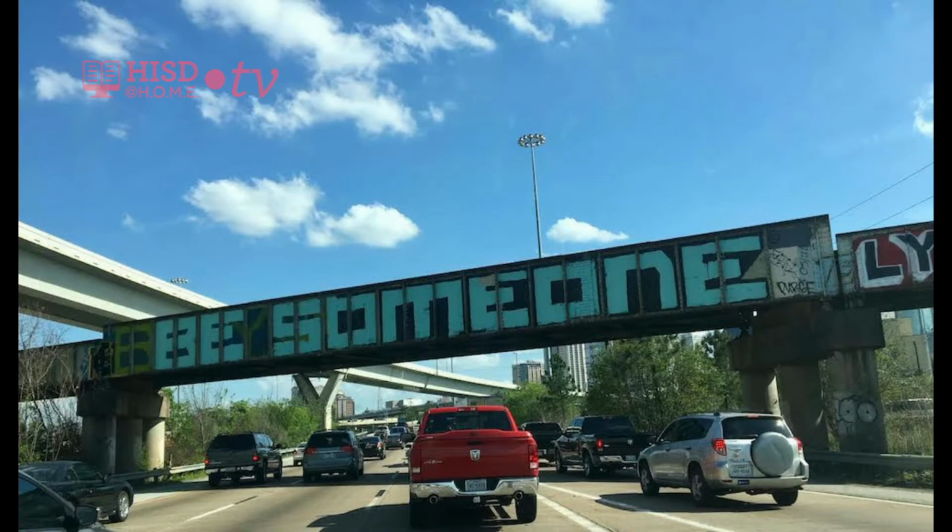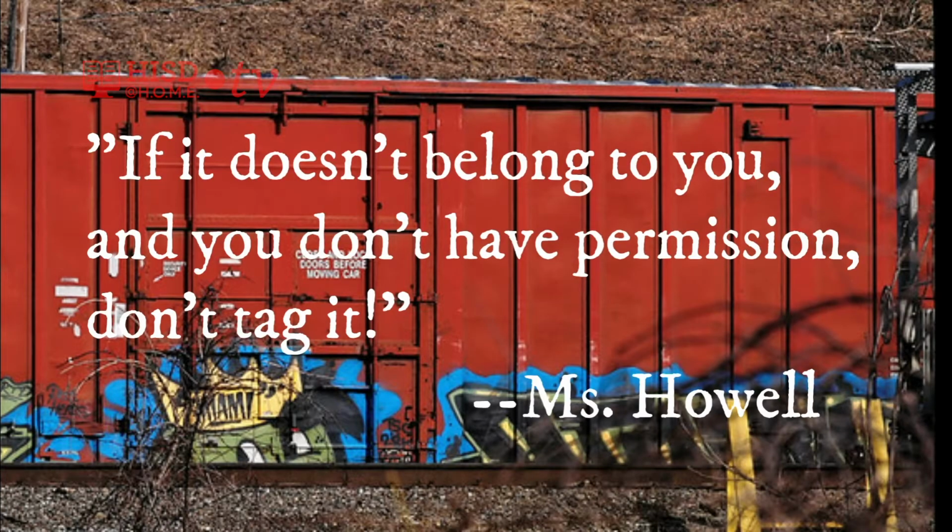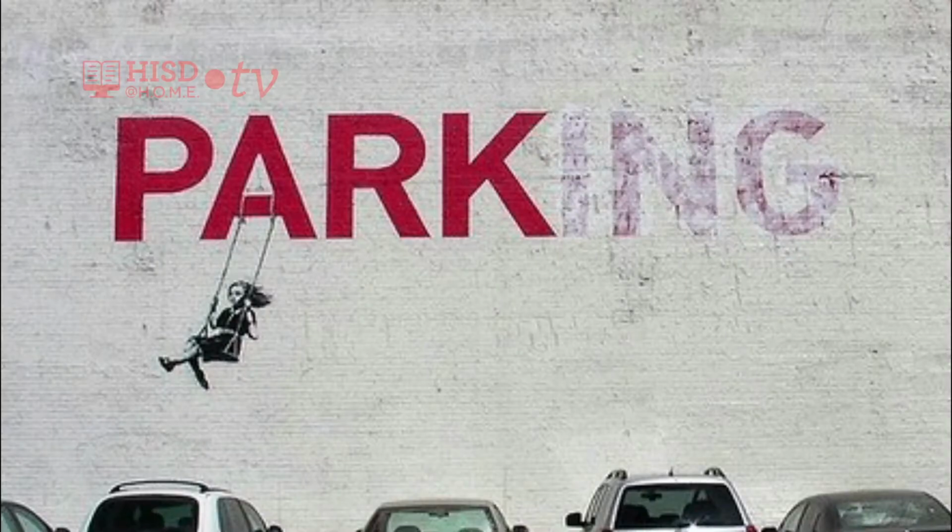Unfortunately, sometimes we don't even know who makes some of the most important, most fabulous street art in the city. Sometimes it just happens and shows up overnight. Remember, it's not okay to paint somebody else's stuff. In fact, it's illegal. Miss Howell always says if it doesn't belong to you and you don't have permission, don't tag it. And that goes for you, Banksy.